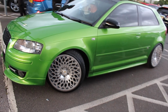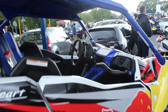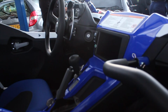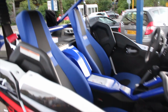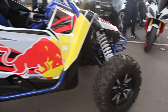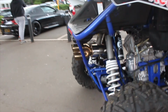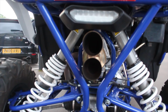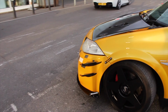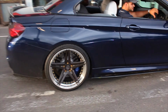Nice, look at the wheels, spectacular. I would love to drive one of these. Look at that, big paddle shifts. This is crazy. Nice, look at the suspension, look at the exhaust. Some twin gold exhaust tips, nice. It's beautiful, man, beautiful. Look at the wheels on this, the wheels are crazy.